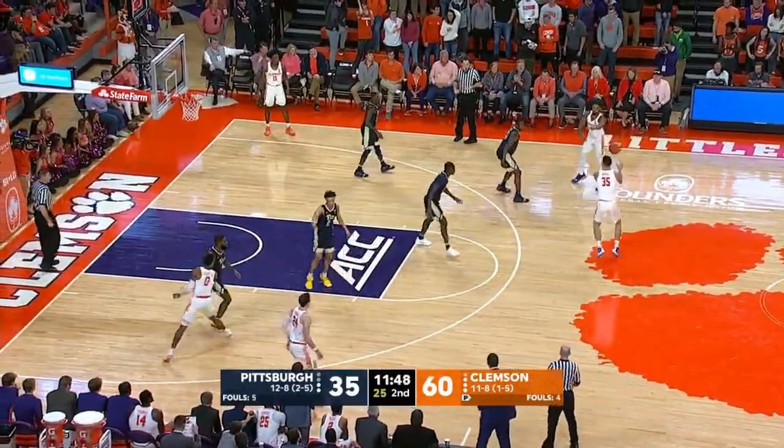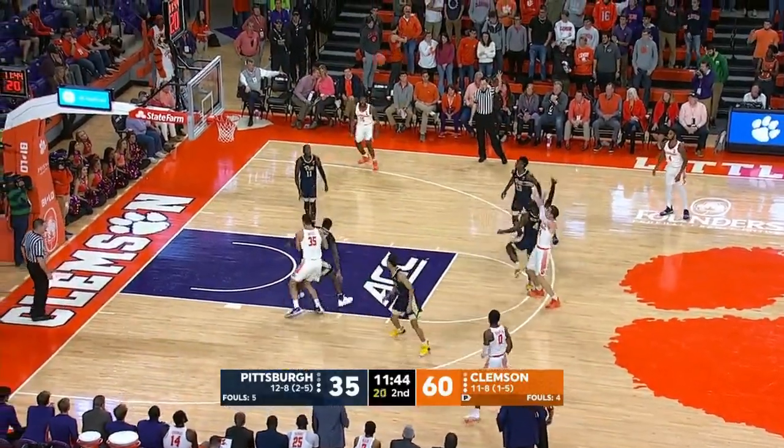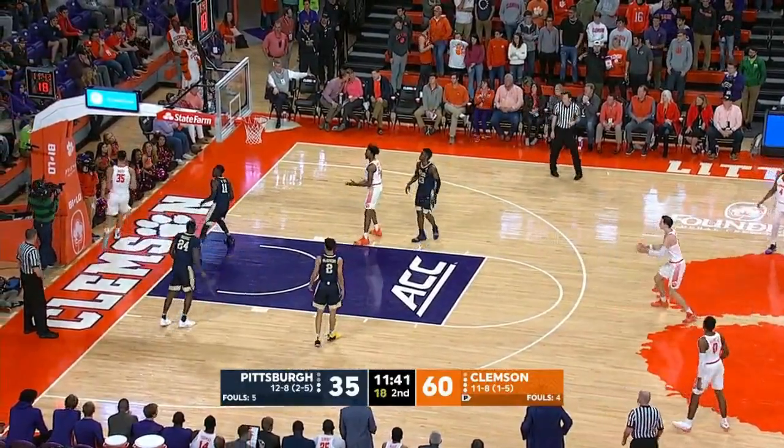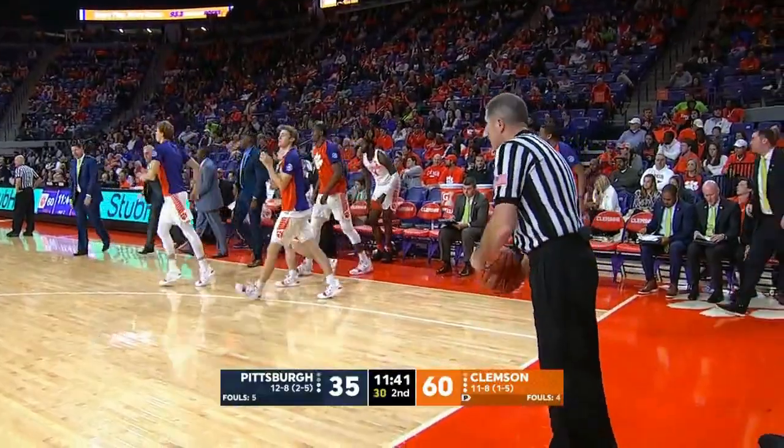There's no question. I mean, you're in the first year. Look, Jeff Capel's not a guy that's going to be happy with moral victories. With a young team, you're just going to have to grow up. And you can't grow up fast in the ACC. It's impossible to do so.